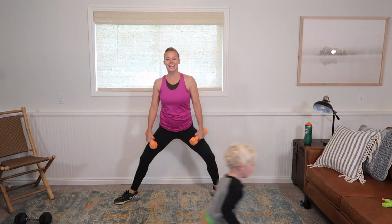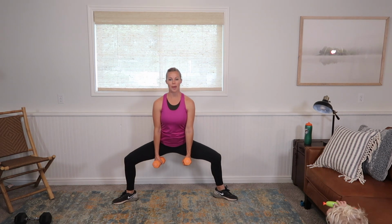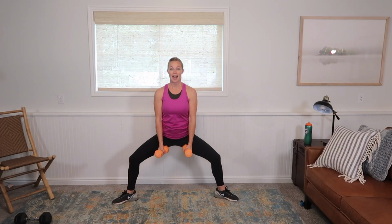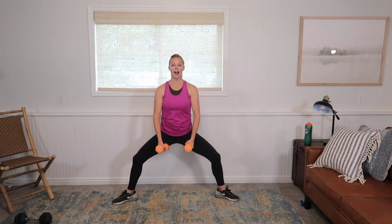Now we go wide. Pulses are beautiful. We're here. Take it down. Weights are in the middle. Pulse, pulse. Now connect that core so I'm not hunched, I'm not arched. I have a really good posture here. Good, I'm not flexing the abs, but I'm pulling here. I'm aware. I'm able to breathe through it.